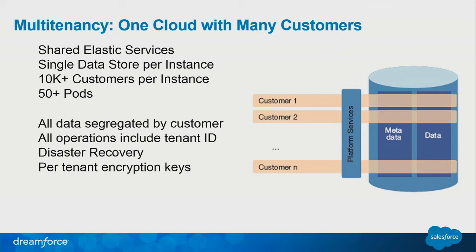And we can share services across the instance, so that if people are using it more at night, or people are using it much more during the day, we can amortize between the two. We also make sure that every time we do any interactions with the database or with any of the infrastructure that you're using, we use your tenant ID, what we call organization ID, which makes it so that your data is always and permanently segregated from everybody else.